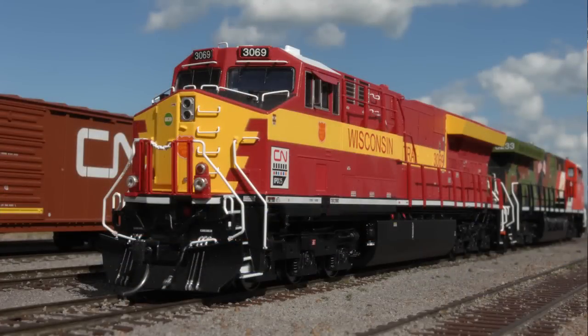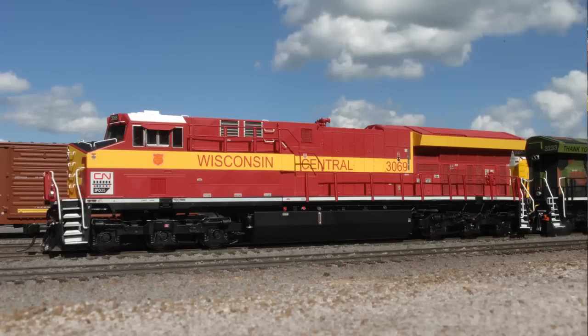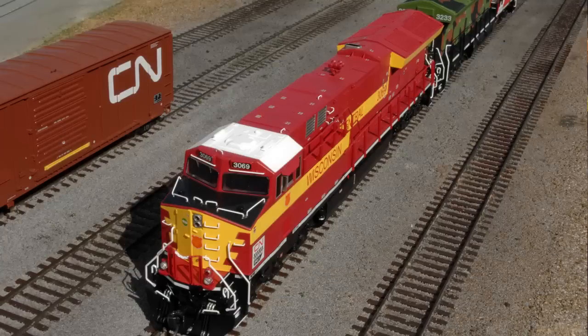The last one I've got is a Canadian National ET44 AC locomotive in HO scale, and this is in the Wisconsin Central Heritage paint scheme. Locomotive number 3069. And I mean, with the white roof and everything outside and the black trucks, it looks absolutely amazing. These come with ESU LokSound, and we ran them on the layout during last week's show, and they've got some real pulling and pushing power, as they were the locomotives that accordioned the entire train.